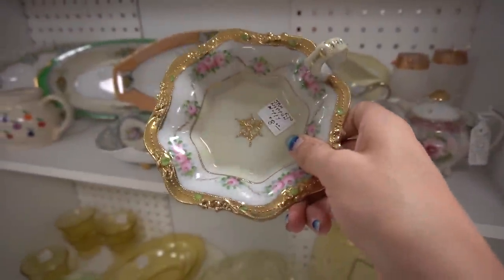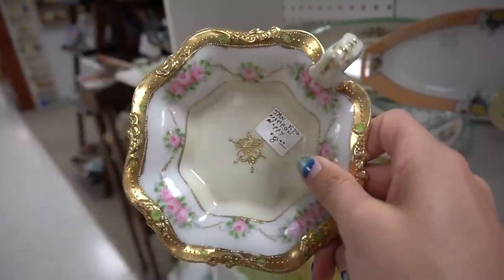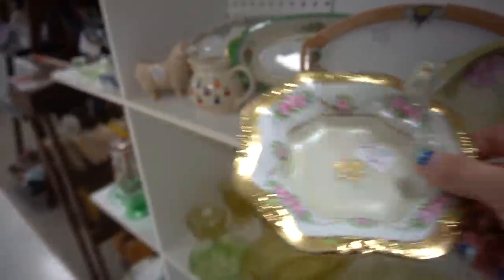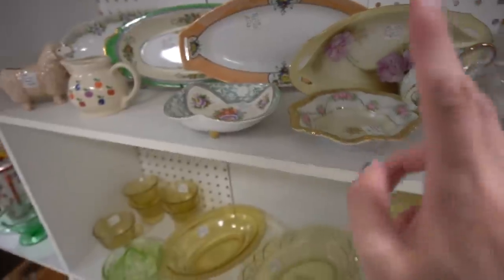Here we've got a Nippon nappy. A little nappy dish. I like the way they did the gold on there, and the green kind of looked like little gemstones. I don't need a nappy dish. I want a nappy dish, yes. Do I need one? No. I'm gonna pass on it.